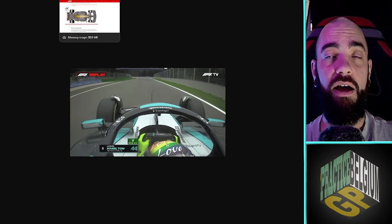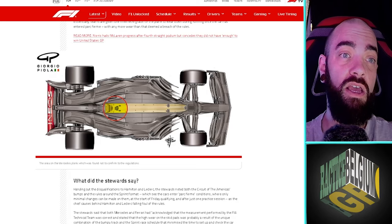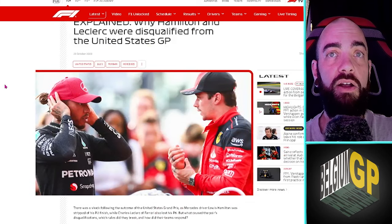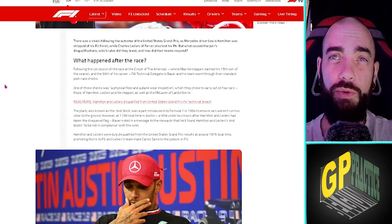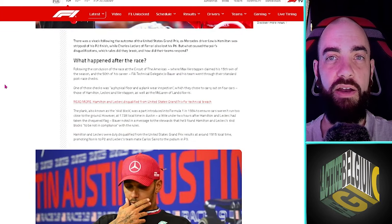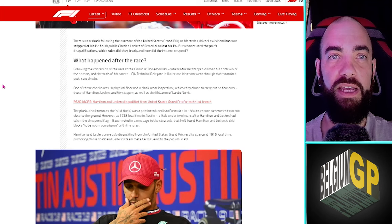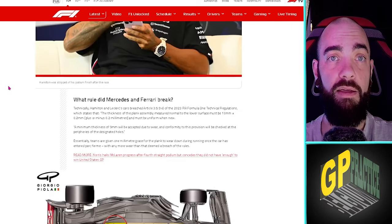So if I had to take a wild guess, I would say we might get into this, which is when Lewis and... Was it Leclerc? Yeah, Lewis and Leclerc, who were disqualified from the Austin race last year, which is also another place that has a lot of high speed, high downforce corners, which Spa does have as well. And they measured these planks.